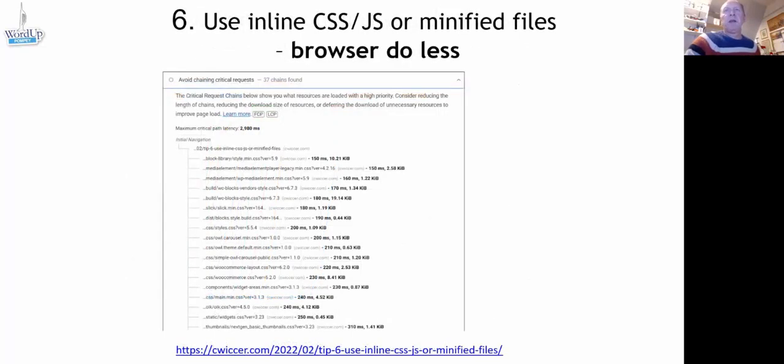Right, inline CSS. Make the browser do less by delivering less CSS, or minify it. Was there a question from Terry? Kelvin? Yeah, it was from me. I'd always thought it was a good idea to not have inline CSS, because on every page the browser is loading that CSS over and over again, whereas if it was in a separate file, the browser would cache that.